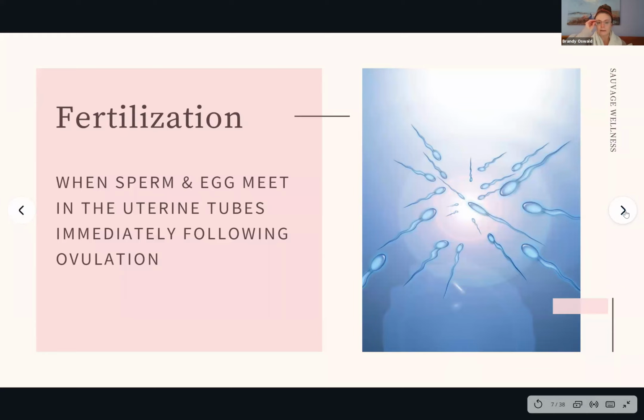So fertilization, as I mentioned, is when the sperm and egg meet in the uterine tubes immediately following ovulation. I'm going to break this down. First of all, you maybe have never heard of uterine tubes, and that's because everyone calls them fallopian tubes. But there's this growing movement that I support for reclaiming the name, because fallopian tubes are named after this old dead white guy who decided, whether he or his predecessors did, that we're going to start naming pieces of the female anatomy after old dead white dudes.